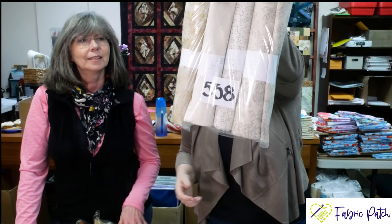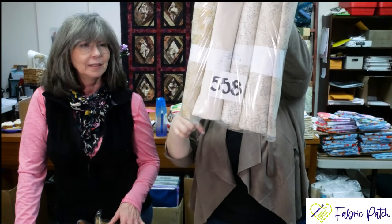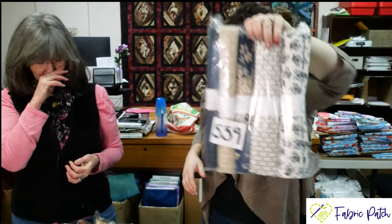558. Some backgrounding. This looks like it's a linen canvas. A little bit of gold metallic in there. That's the calm after the party. There you go. 559. That's really pretty. Beige and blue. Classical. Love it.